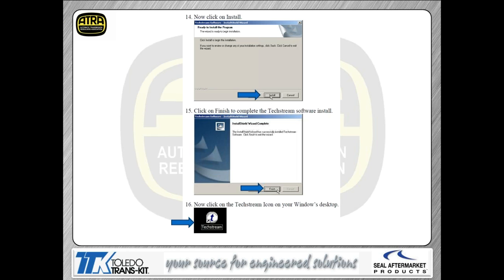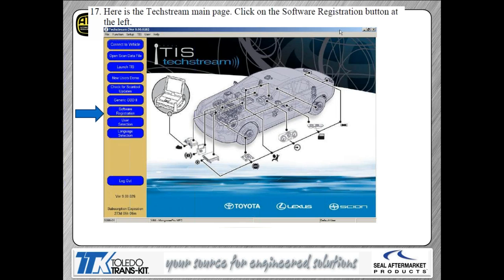Now, once you do that, it's going to put this icon, which is the TechStream icon, onto your desktop. So the next time you go into this, you don't have to go through this whole rigmarole. You can simply click on the TechStream icon and in turn go into the Toyota network. So again, they're going to make it very simple, very similar to what GM and Ford and everybody else has done by putting an icon right on your laptop desktop.